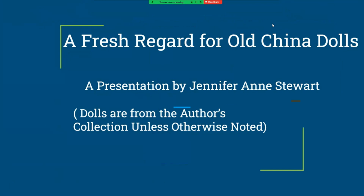Okay, well, I am Jennifer Stewart, and welcome to my presentation, A Fresh Regard for Old China Dolls. I am so happy to be able to give this presentation today. I've been studying and collecting antique China dolls for about 12 years, and I'd like to share some of what I've learned and admire about these dolls.